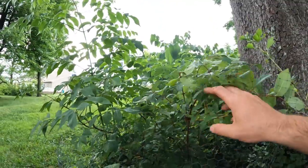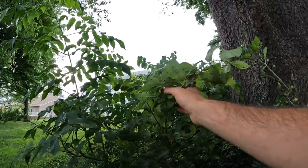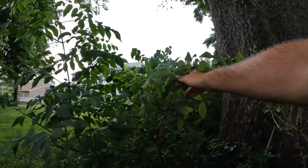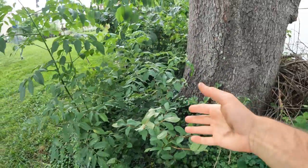And today I'm gonna go around to about 6 or 7 bushes that I have here on the property of different varieties, and we're gonna talk about the differences here that I'm experiencing in flavor and do a little bit of a taste test and maybe even look a little bit here at some of the plants.